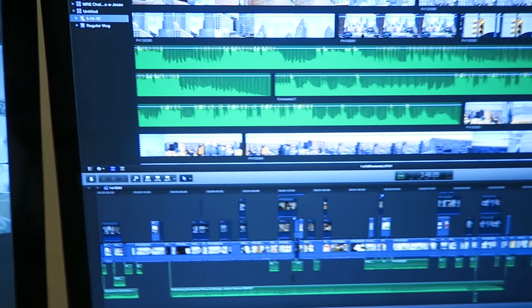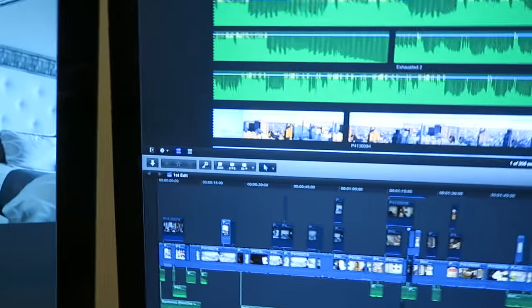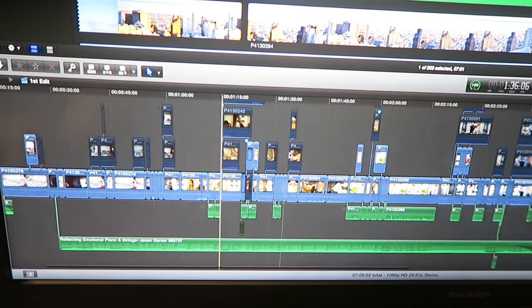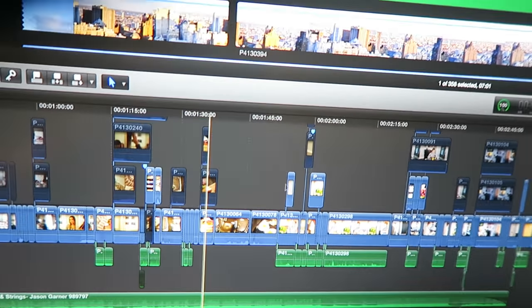That's what I edit on, Final Cut Pro, and it was a lot of work. I have a double screen, and this is how I edit the timeline. And as you can see, there were lots of little pieces. The best way to describe editing is I feel like it's a lot like putting together a very detailed puzzle. It's quite a lot of work, but it's very fun.